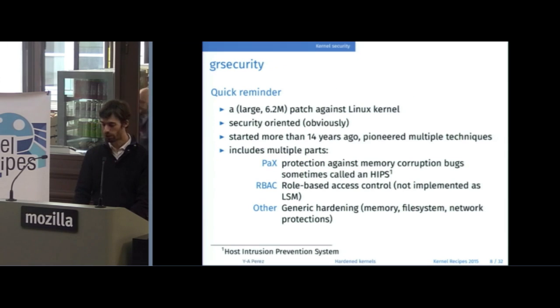So that's where Grsecurity comes into play. There are other features, but I'm focusing on Grsecurity. What is it? Quickly, it's a really large patch, like 6 megabytes, against the Linux kernel. It started more than 14 years ago, and pioneered multiple techniques like ASLR, which was invented by PaX. And Grsecurity actually includes multiple parts. One of the most known is PaX, which is mostly protecting the kernel memory against memory corruption bugs. There is a role-based access control, which looks a lot like a usual MAC. It's not implemented as an LSM, but it's a bit like the same thing. And there are other generic hardening features.